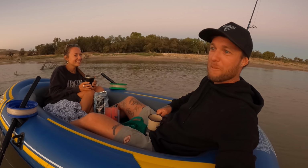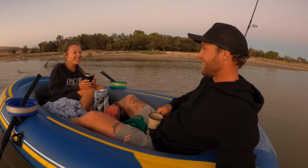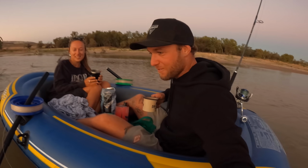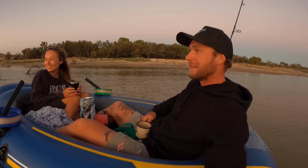Hopefully we get a shark. I really, really hope we get a big bull shark in this boat. You excited? I'm not keen on that, hey? Nah, we'll be right. We'll be safe in here. Anyway, we're 2 meters to the shore, 5 meters that way, and 15 meters that way to the shore, so it's only a short swim in.